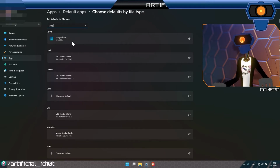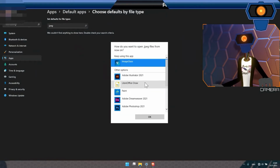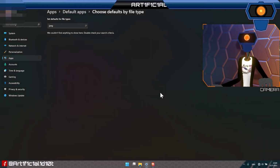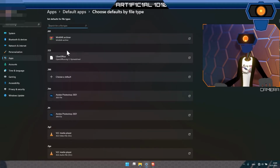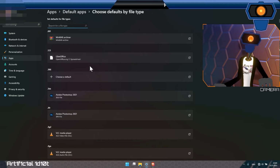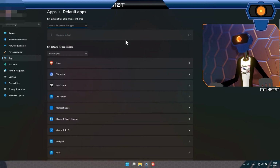And for example, I set it up to ImageGlass, and I can set it up to whatever I want. But I'm using ImageGlass because it's an open source image viewer. That way you won't get tracked by Microsoft or whatever. So that's that, and it's pretty nifty, but it takes a while to figure out. It takes a while to change some of these. It's a little bit of patience.